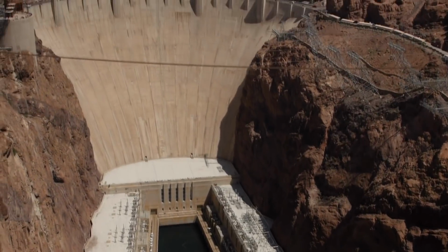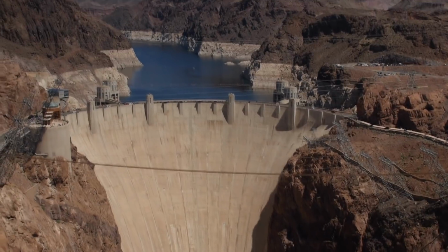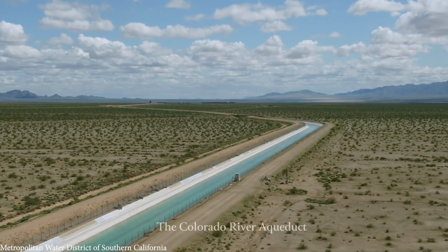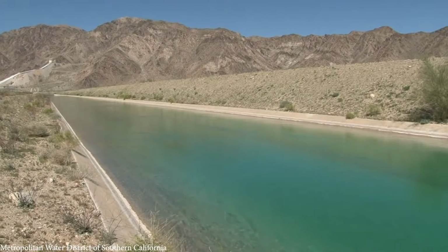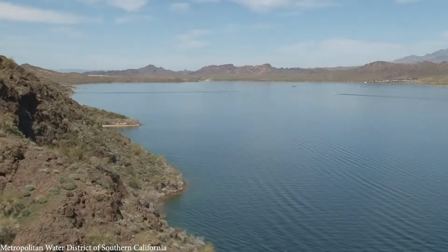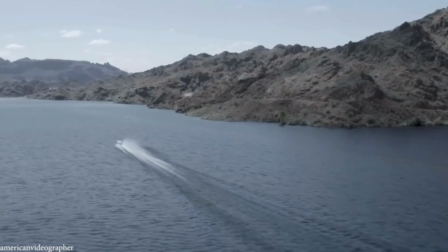The CRA is operated by the Metropolitan Water District of Southern California, which is the largest supplier of treated water in the entire country. The CRA draws water in massive amounts from the Colorado River at Lake Havasu, which sits on the border between California and Arizona.